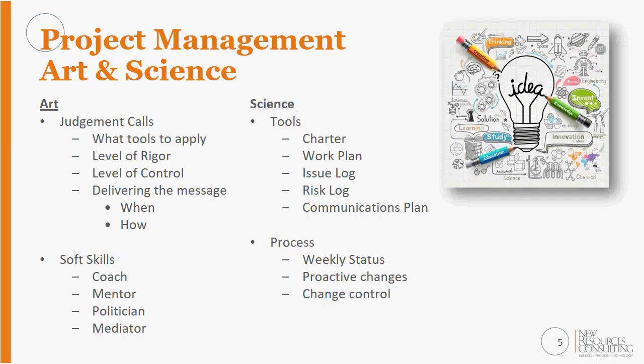From the art side, there's judgment calls. When you're working with teams, you've got to figure out what are those tools you need to apply, the rigor that you need to use, what's the right level of control, how you're delivering messages. There's a lot of soft skills that are utilized through project management, which is the coaching, the mentoring, a lot of being a politician, making sure that you're getting your teams to do what they need to do at any time, making sure that your leaders are engaging in the process. Sometimes you have to be a mediator. That can be between team members. That can also be between two different leaders. So there's a lot of different soft skills that are used through that project management process.